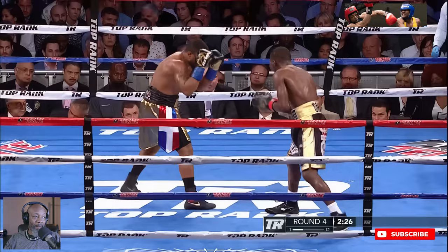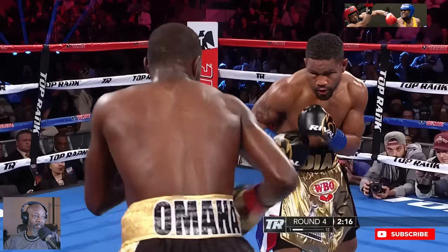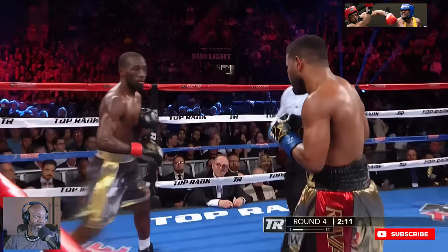This is a bad matchup for Diaz. It really is. This is just a bad matchup. I mean, styles make fights. Terence Crawford is all wrong pretty much for everybody, but Felix Diaz is just the perfect fighter for him. These type of fighters, Terence Crawford just eats them for breakfast. No problem.